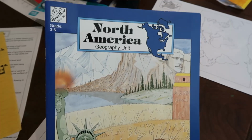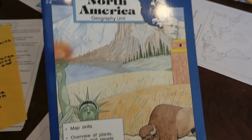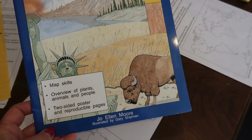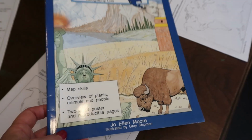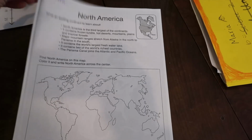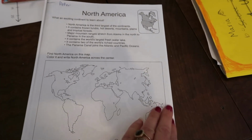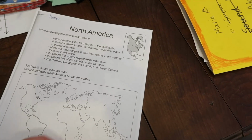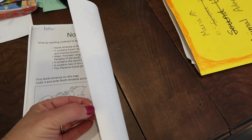This little booklet here, which I picked up at a garage sale of all places, covers map skills, overview of plants, animals, and people, and then it also has reproducible pages. Last week when I was getting set up for this unit, I just went through and photocopied what each of the kids was going to need, and I just stapled it together into a little packet.